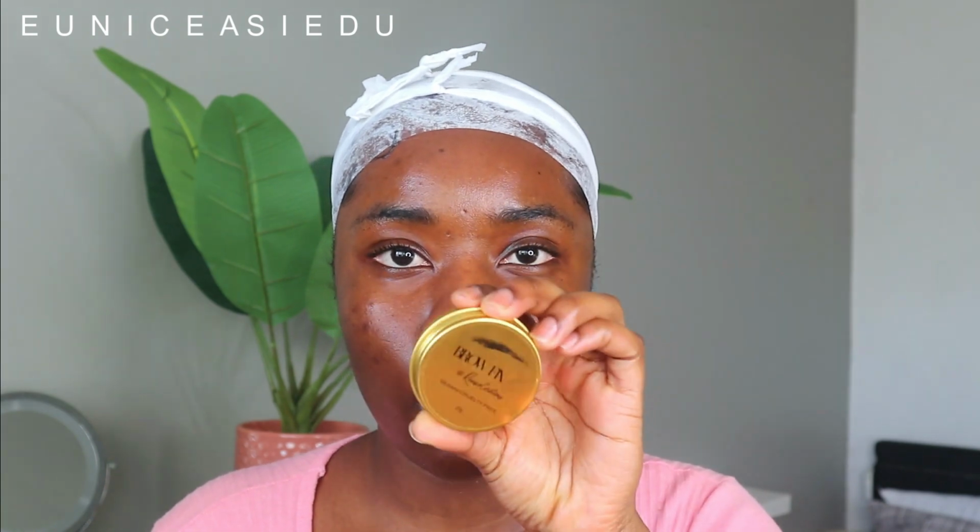For my brows, sometimes I go in with my edge control to lay them in place, or sometimes I use the Remsco brow fix. Today I think I'm gonna use the Remsco brow fix. I can't lie, this is very good, but it takes a very long time to get into. You really have to work for the product.